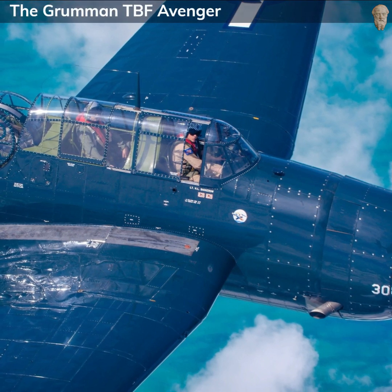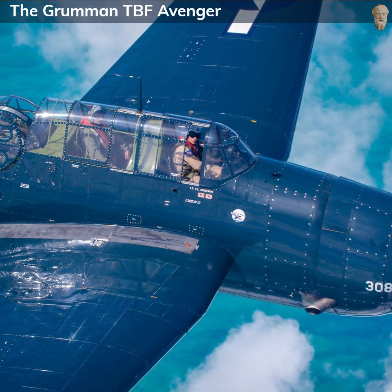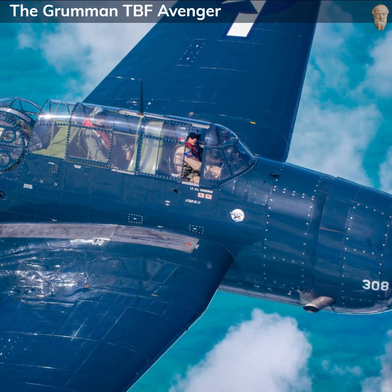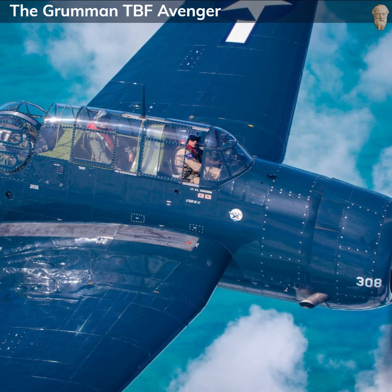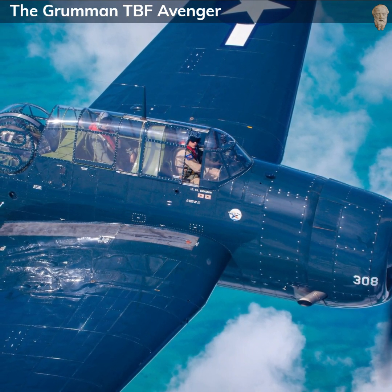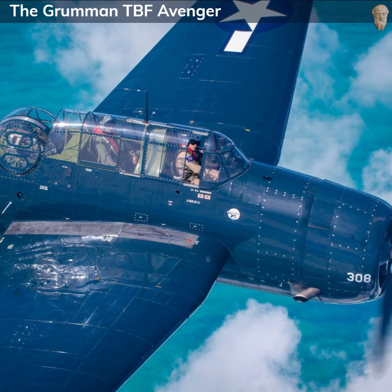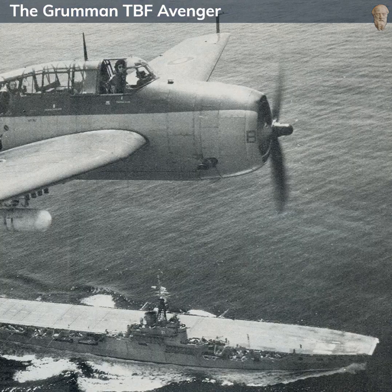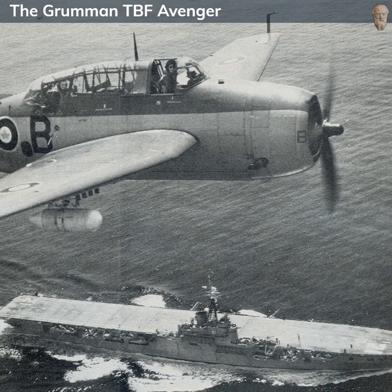The Grumman TBF Avenger, also known as TBM for aircraft manufactured by General Motors, is a legendary American World War II-era torpedo bomber that has been used by several air and naval aviation services around the world. This aircraft was initially developed for the United States Navy and Marine Corps, and it has proven to be one of the most effective and widely used torpedo bombers of its time.